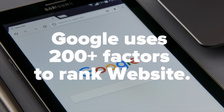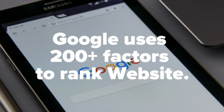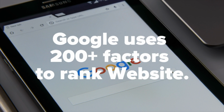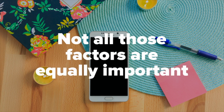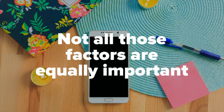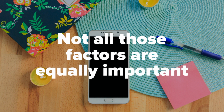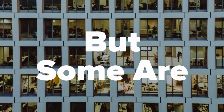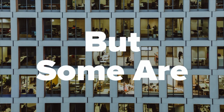Today I'm going to tell you about the most important Google ranking factors that a beginner should know. As you might know, Google uses about 200 plus factors to rank a website. But it doesn't matter how accurate this number is. Keep in mind that not all these factors are equally important. Some are indeed must-haves, but others might not make much of a difference in your market. Many you don't even have much direct influence on. But yes, some of them are really very important, so you have to focus on those.